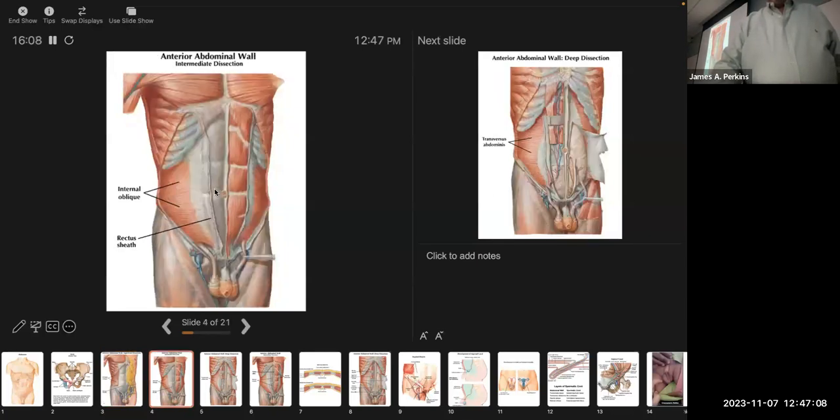All right, so just deep to the external oblique is the next layer of muscle that makes up the abdominal wall, which is the internal oblique. And the internal oblique, again, you don't have to worry about the details of its origin, but basically it's originating from the back, from thoracolumbar fascia, but also from the whole iliac crest. You can see some of it originating from the iliac crest. It's going to wrap around the sides of the abdomen, and it's also going to end fairly abruptly and give rise to a thin tendon or a thin aponeurosis, which also contributes to the rectus sheath.